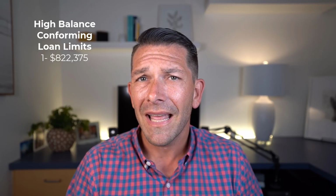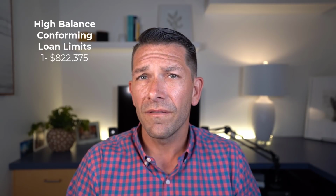$822,375. But keep in mind, as you buy units with conventional, 2 units, 3 units, 4 units, that means if you buy a duplex, a triplex, or a fourplex, those loan amounts go up. So even in the standard cost areas, you're going to have higher loan amounts on units. And the same is said for the high balance areas, like here in Southern California.